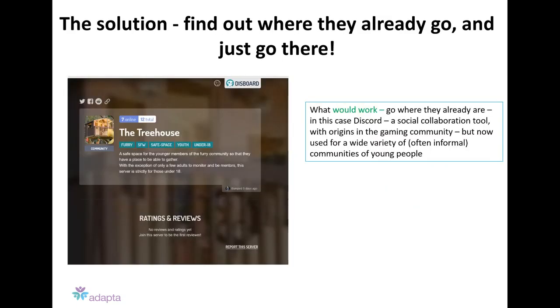So they quickly hit upon a solution, and the way they hit upon this solution was actually by asking some teenagers. The best way of finding out what a teenager is going to use in terms of technology is actually to ask some teenagers directly. And they told them that actually there was a gaming app, like a social media collaboration tool classically used by gamers, so people using Call of Duty and those kinds of things, called Discord. And that tool, although a few years ago it had previously been primarily used for those gaming communities, had then been adopted by quite a variety of often informal communities of young people for similar purposes.